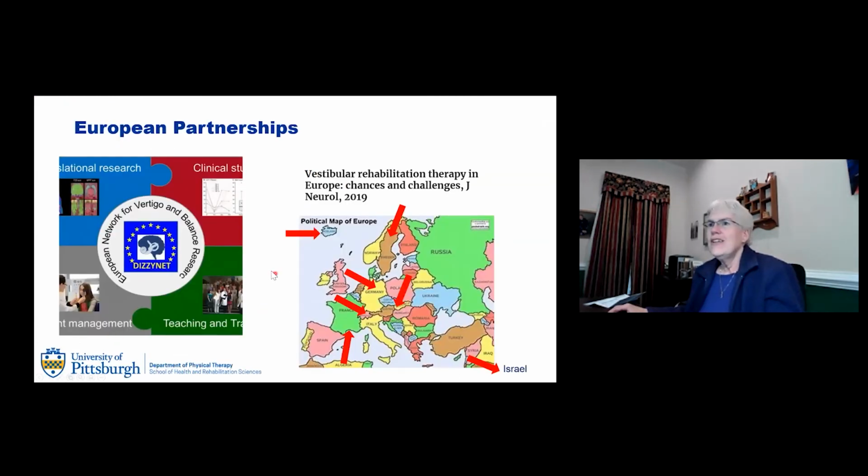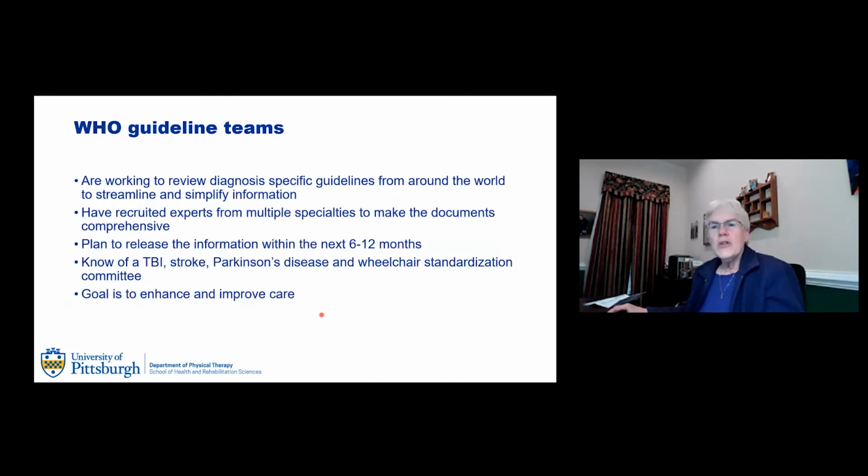And just as an aside, there's a European partnership here, the European Network for Vertigo and Balance Research, that's actually collecting data from across Europe to be able to get big data to be able to answer questions about people with dizziness. The World Health Organization is also developing guideline teams. This is what I'm aware of.